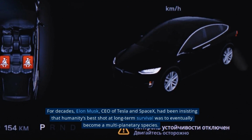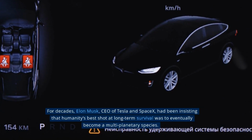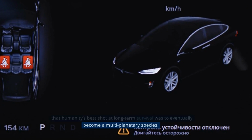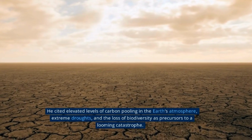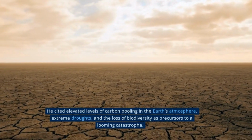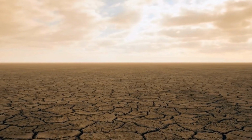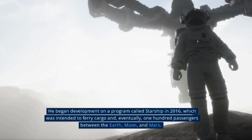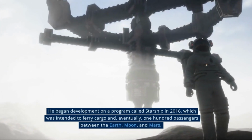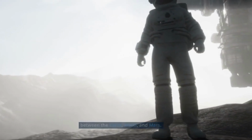For decades, Elon Musk, CEO of Tesla and SpaceX, had been insisting that humanity's best shot at long-term survival was to eventually become a multiplanetary species. He cited elevated levels of carbon pooling in the Earth's atmosphere, extreme droughts, and the loss of biodiversity as precursors to a looming catastrophe. He began development on a program called Starship in 2016, which was intended to ferry cargo and, eventually, 100 passengers between the Earth, Moon, and Mars.